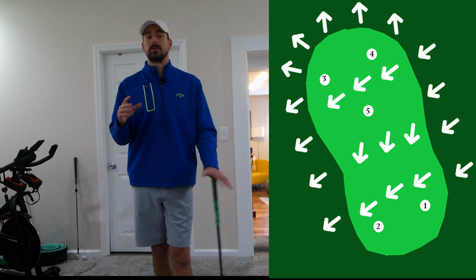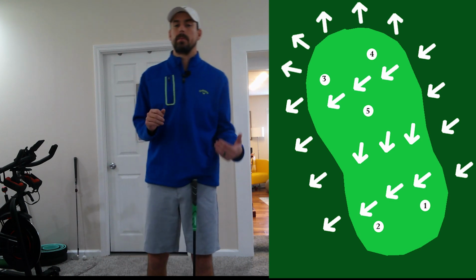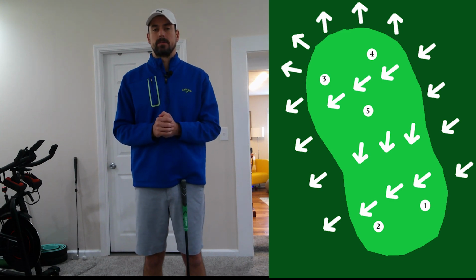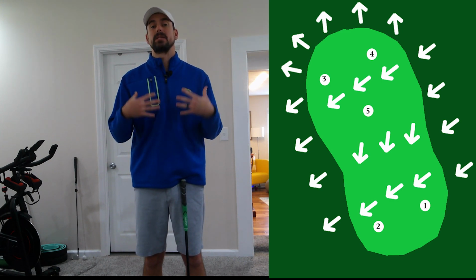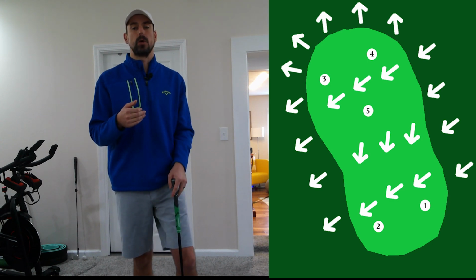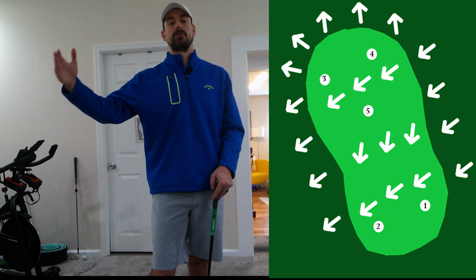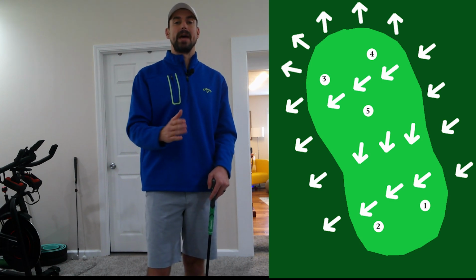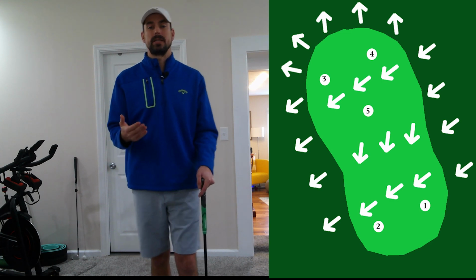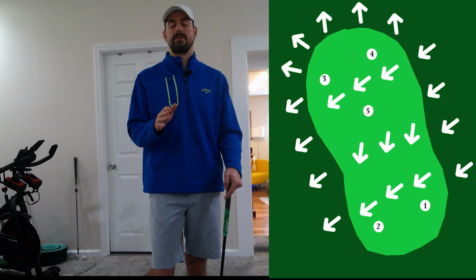Now, take a look at the front left location. Again, I don't want to miss left. I don't want to miss short. Let's say this one's 125. 125 for me is my sand wedge, my stock sand wedge. So I don't want to be short. I don't want to be left. And I know everything filters from the right to the left and from the back to the front. So because it's my stock sand wedge, I'm okay taking my stock sand wedge, hitting it to 125.